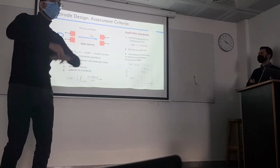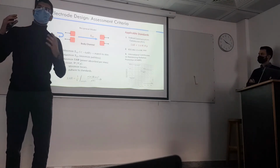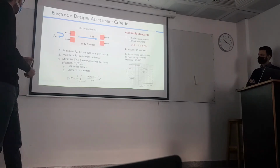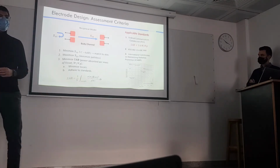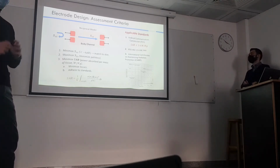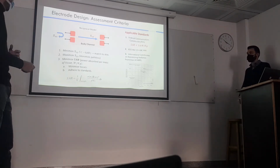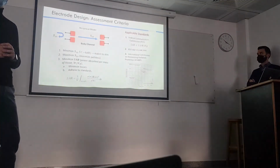So, okay, we have all these parameters to study, but in the end, what are we really looking at? It really comes down to S parameters. We would like to minimize our reflection coefficient to achieve a very good match to the skin. We want to maximize our transmission coefficient, or in other words, minimize path loss. And finally, we want to minimize our specific absorption rate, and this would minimize the losses and also allow us to adhere to certain standards, such as the FCC standard, which limits the SAR to be below 1.6 watts per kilogram.